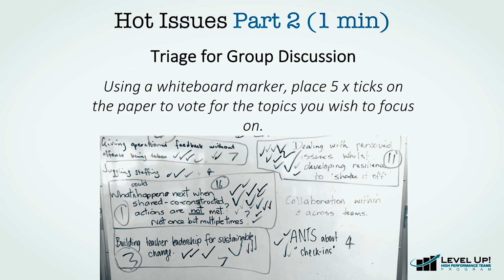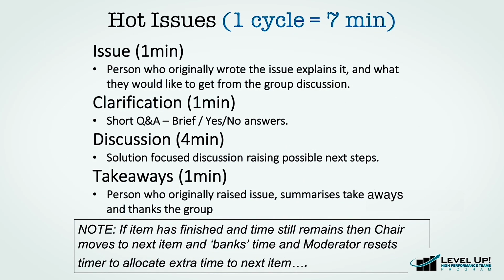Next, allow the group to vote for the hot issue that will be discussed by giving each group member 5 votes to place next to the item or items that they think are most important. Once voting has concluded, invite the group member whose issue was voted as number 1 to the front of the room to expand on their issue.